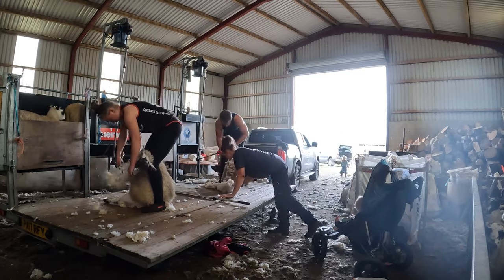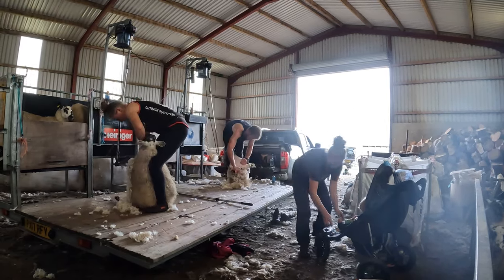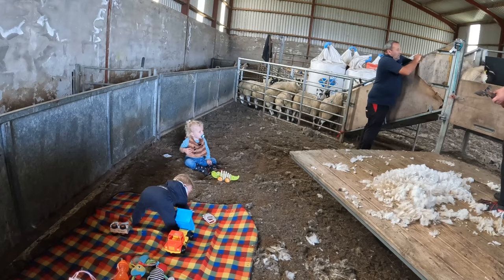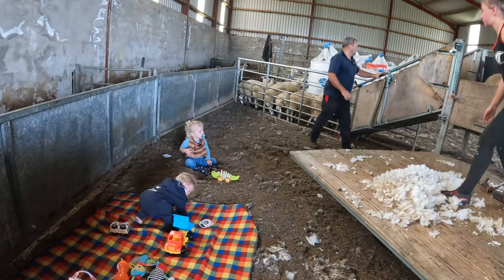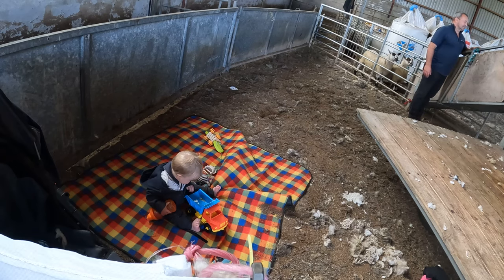Technique's really coming on. These lambs are nice because they're a better size for Marissa to hold on to, and any beginner, although they wriggle a lot more than ewes. Right, that's those lambs. Oh, Sean, Marissa, are you alright?